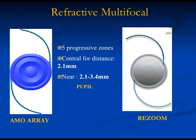Distance was 2.1 millimeter, and the second ring was at 3.4 millimeter for near. In between it was blended for the intermediate vision. So this was totally pupil dependent, because for near vision you need a 3.4 millimeter pupillary diameter; only then will it be effective. That was the reason most Indian patients, who are old and have a very small pupil, will not gain much, and there is pupillary constriction while reading and in bright light. So they may have reasonably good vision.